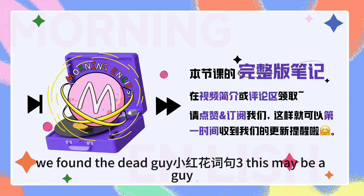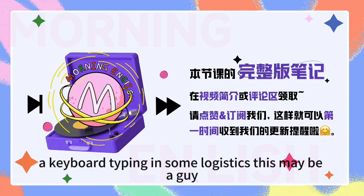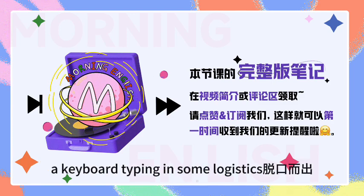小红花词句三：Maybe a guy at a keyboard typing in some logistics.